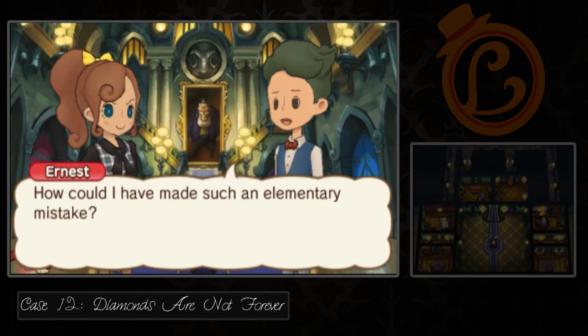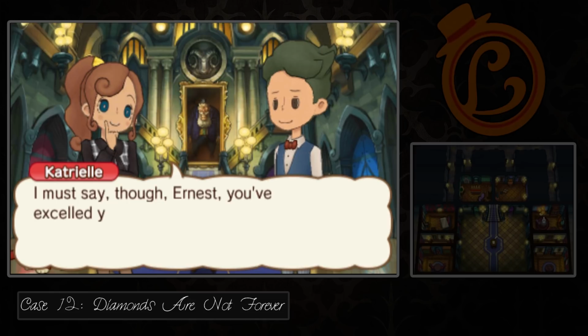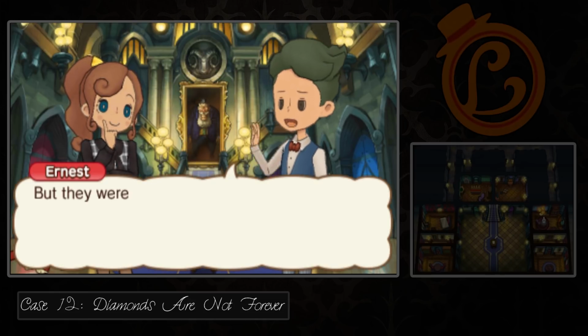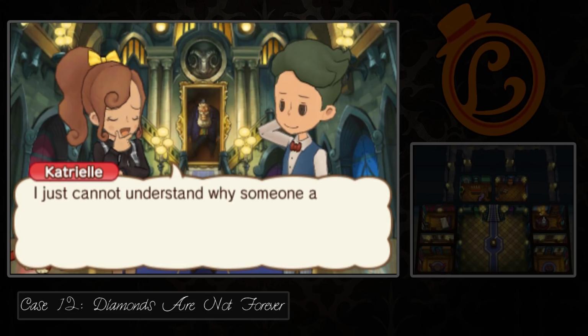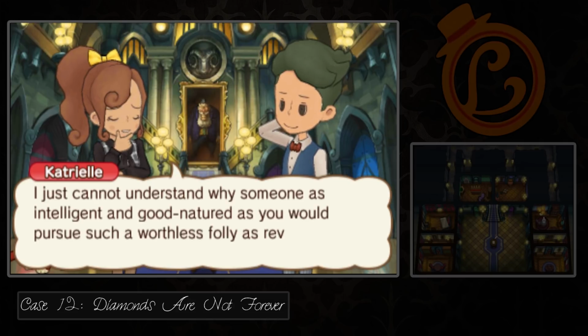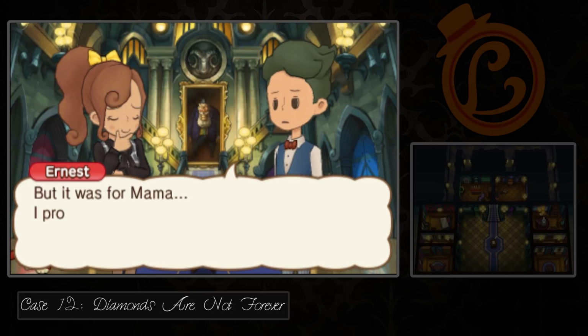How could I have made such an elementary mistake? And after I was so careful to dispose of all the portraits and photographs as well. I must say, though, Ernest, you've excelled yourself preparing all these puzzles for everyone. But they were too easy to outsmart you, weren't they? I just cannot understand why someone as intelligent and good-natured as you would pursue such a worthless folly as revenge. I know. I know that revenge is pointless. But it was for Mama.